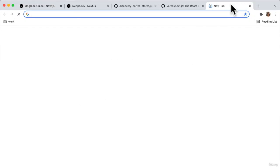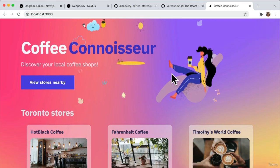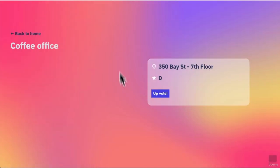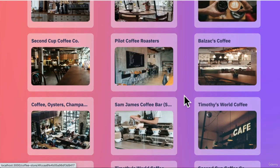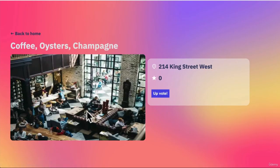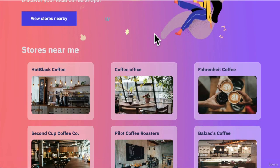So now let's go to the browser and test it out. If we enter localhost:3000, and look at that, our app works, which is great. Now let's make sure it really works by clicking on these coffee stores. So let's click on Coffee Office, for example, and loading, and it's 22 now. We can hit upvote as well, and it works. If we go back to home and click on view stores nearby, this is going to show a list of stores near me. And look at that, we also have all the stores near me. So now let's click on coffee, oysters, and champagne because I like that combination. And you can see it has 0 votes, not good. Let's fix that and hit upvote. So looks like our application is working as intended.